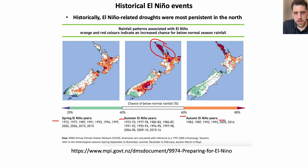As we go to autumn, you can see how that signal for reduced rainfall contracts and is squeezed up toward the top of the country. So if there are regions that are likely to see the dryness persist into autumn, that is probably the places where you'd want to be focusing your attention. It's up toward the top of the country.